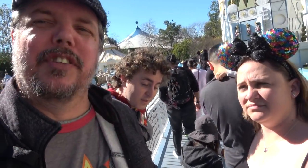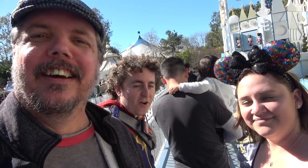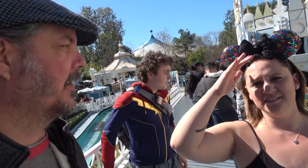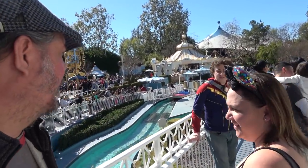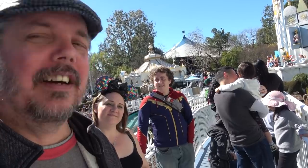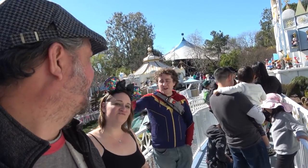The days of Small World going quick are over. They've been gone since the holiday of 2016 when they added Fast Pass. I'm hungry again. We just did an hour, I think. I waited for an hour for Small World. Look at the mayhem of it.